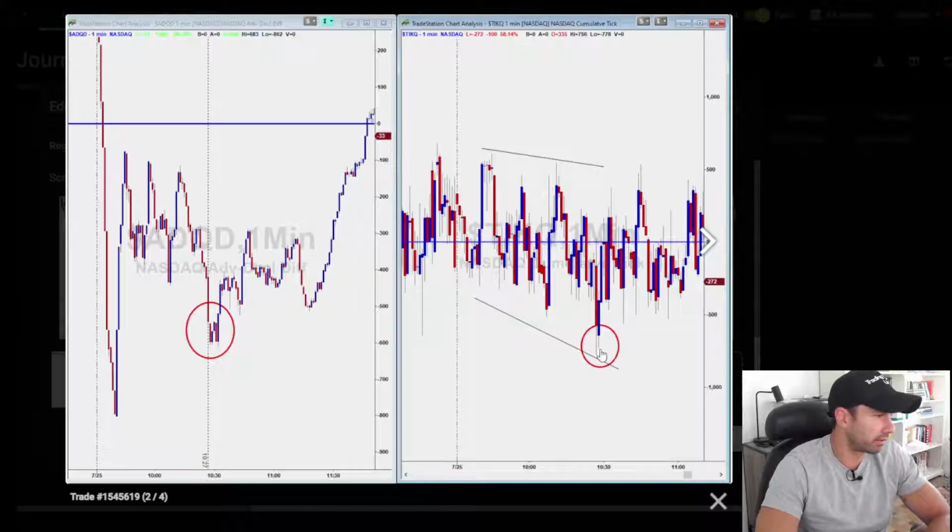And here it is, minus approximately 800. It was a very good extreme created here. Rejected immediately. That's the type of behavior that you want to see while in your trade, right? It happened so fast that I moved my stop, and I was triggered.